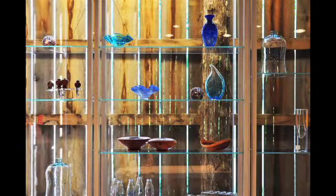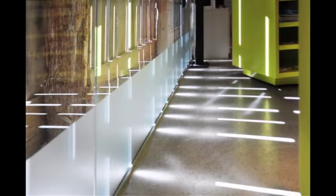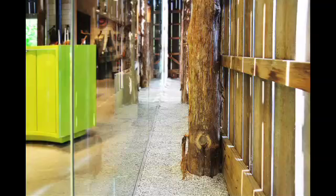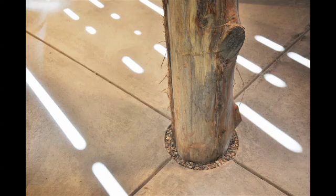I'll just go through quickly some details here. Again, the layering of gift shop elements to the barn skin, playing with light, both translucent and clear glass. You can see here, really, we're again exaggerating this kind of separation between new and old. And then the kinds of minute details that we're really careful about, how the existing tree trunks protrude through the concrete slab.